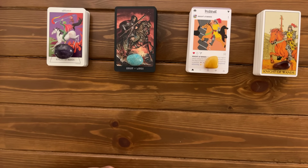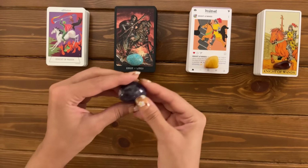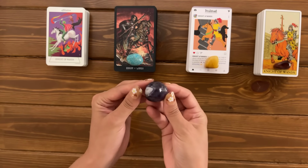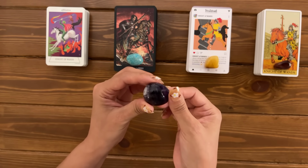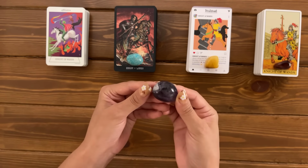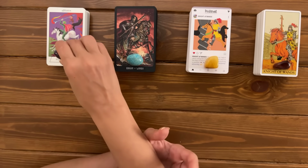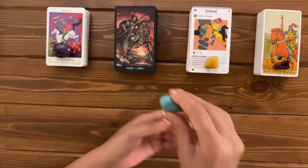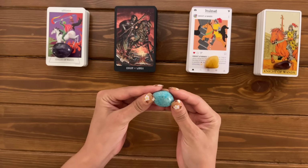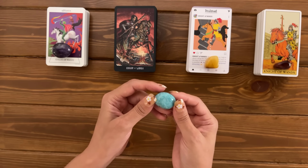Another way you can pick your pile today is using a crystal. Let me introduce them to you. For pile number 1, you have the beautiful Amethyst crystal, and this is what your crystal looks like. For pile number 2, you have the beautiful Amazonite, and this is what your crystal looks like.